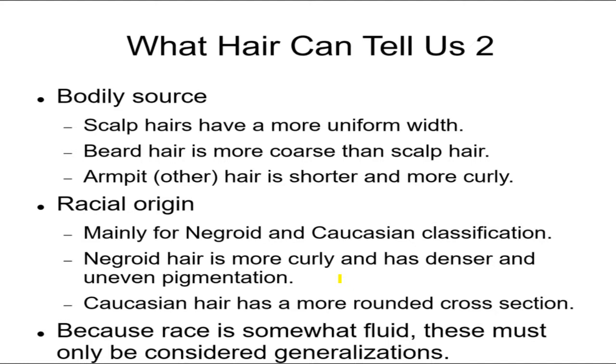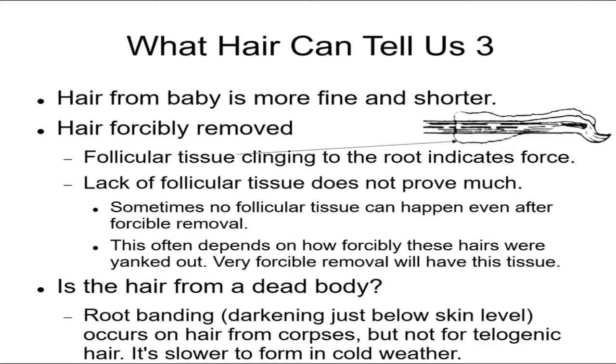But as mentioned before, race is fluid. There is intermarriage between different races, so you do have some kind of a spectrum of it. You can't always guarantee that if it's, let's say, curly and more dense, it's definitely Negroid. These are generalizations. They provide a little bit more information, but they are certainly not conclusive as to the race of the person who had the hair. Maybe a professional might be able to tell the race, but we're not going to be dealing with that.